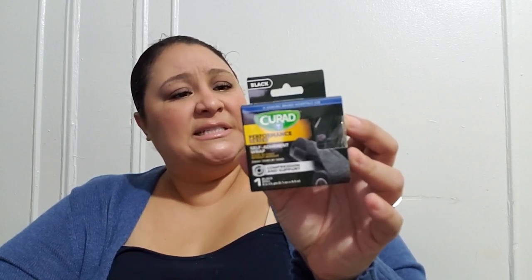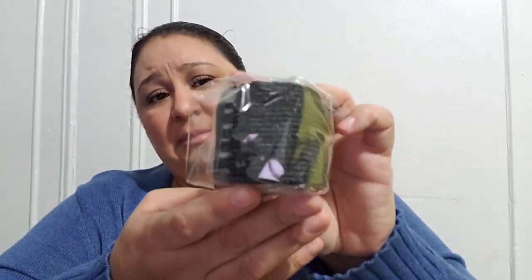Then I got this for my son, Joshua, because he got hurt not too long ago. So I purchased the Curette Performing self-adherent wrap. Sticks to itself without adhesive, which is glue. So you get one black. These are expensive, guys. I've seen these in Target for $5. So look, I got it in black for him. I got him two, if I'm not mistaken. I hope I did. Because for $1, why not, right? Either way, I don't see it. I hope they did put it in the bag, but we're going to put that on the side.